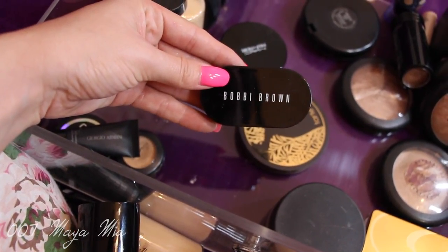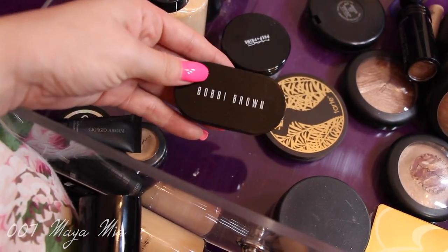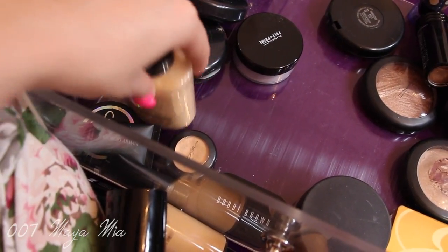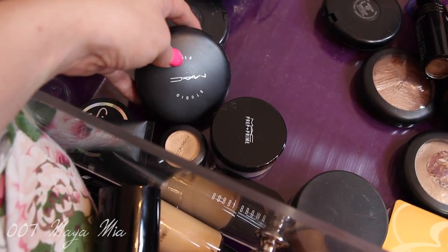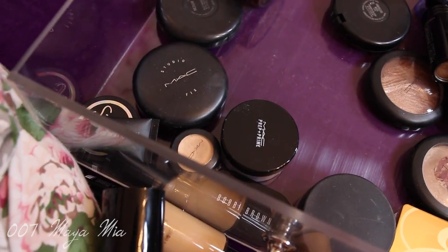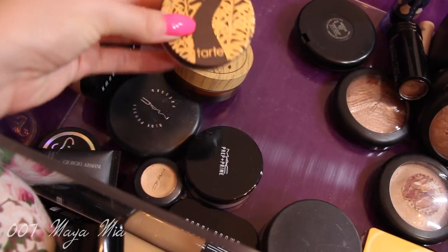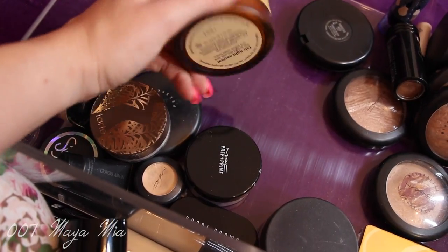Bobbi Brown concealer. It's a creamy concealer on one side and like a yellow setting powder on the other. I've got Ben Nye banana powder, Tarte powder, blotting powder. Then I have MAC Prep and Prime setting powder, MAC Studio Fix powder, Mineralized Skin Finish Natural by MAC. I've got blot powder by MAC, Tarte Airbrush Foundation, Mineral Foundation. Oh, that's the setting powder. That's the Mineral Foundation.